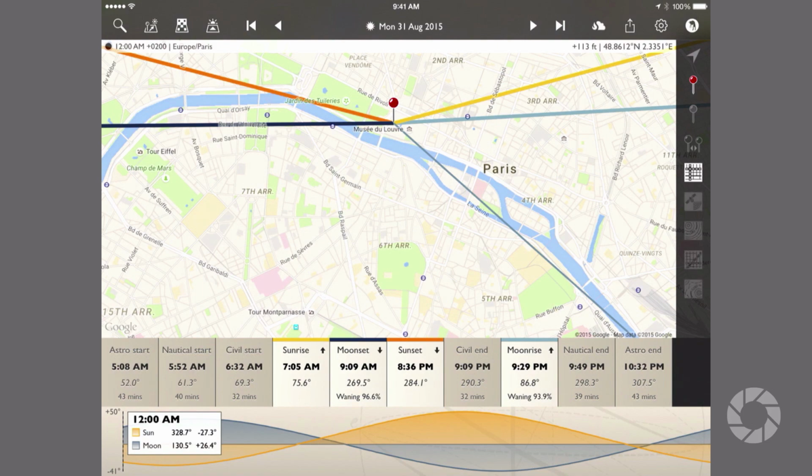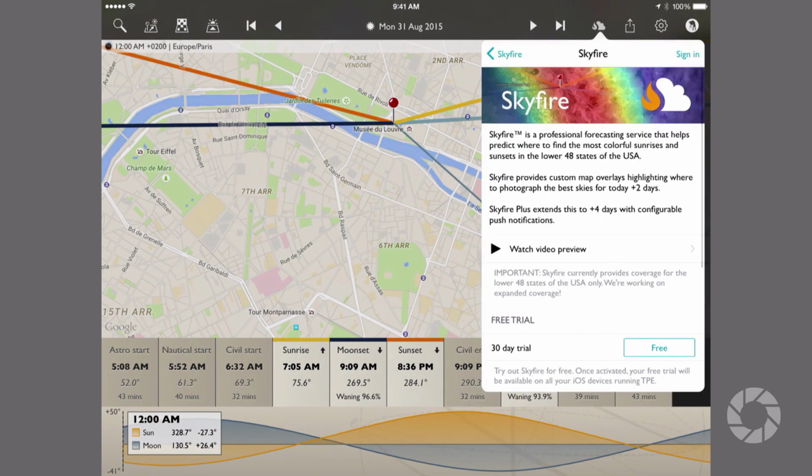It's really awesome. And if you want to shoot sunsets and sunrises and you're in the lower 48 states of the United States, you can use an add-on called Skyfire, and that will use data that will forecast where the best places are in the lower 48 to shoot sunrises and sunsets up to 4 days in advance.